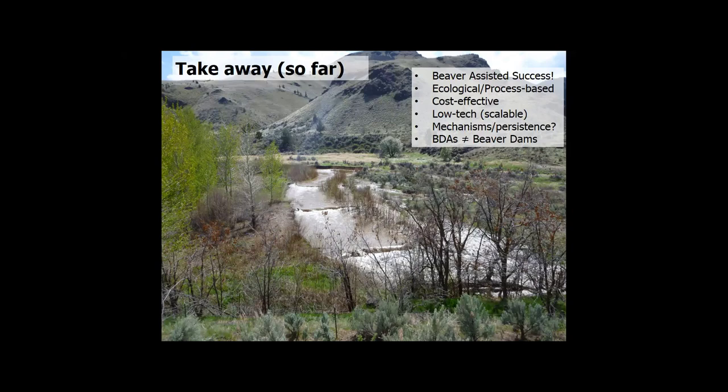What we're worried about is that the mechanisms and, maybe more importantly, the persistence of the response is going to be missed because it's not funded anymore, and so we're trying to fix that. And I try to make some important distinctions between BDAs, beaver dam analogs, and natural beaver dams, because they're not the same thing.